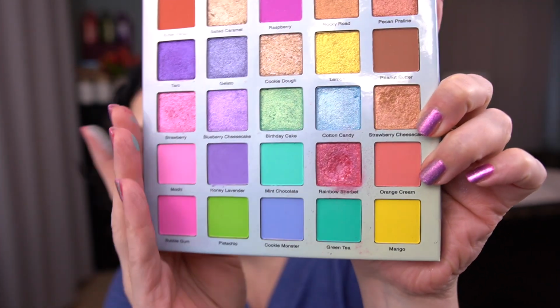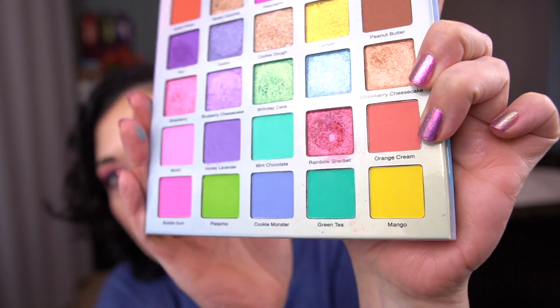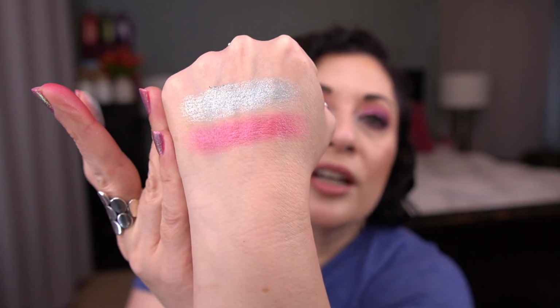Next palette I hit pan on is the Glam Light Ice Cream Dream palette. And the shade I was working on in here is Rainbow Sherbet. I actually hit pan on this today in this eye look. It's the shade here. Again, really pretty. It's kind of hard to see the pan because this color has stained the pan a bit, but trust me, it's there.